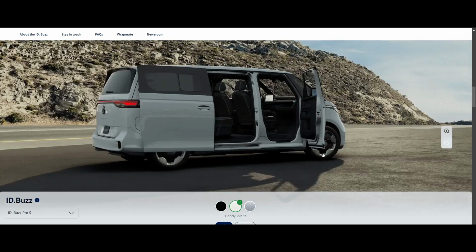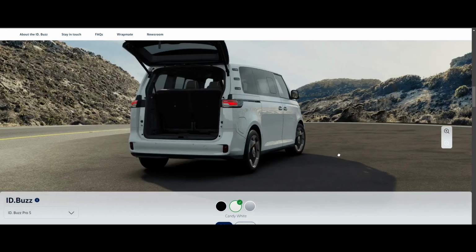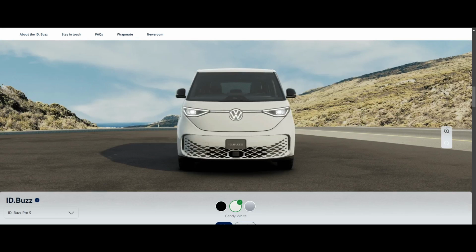Well, I think the ID Buzz is a really interesting example of how car makers are trying to appeal to both our hearts and our heads. It's definitely got that emotional pull with that retro design, but it's also trying to convince us that it's a practical choice for today's world. Whether they can pull it off, honestly, only time will tell.